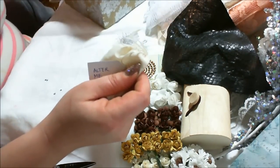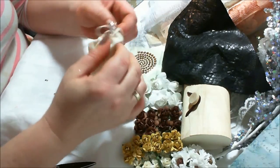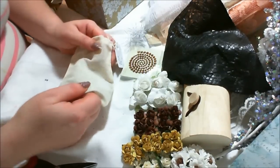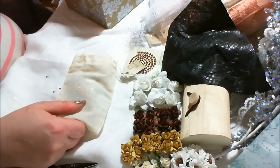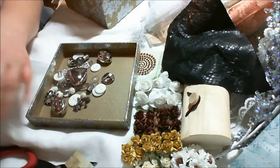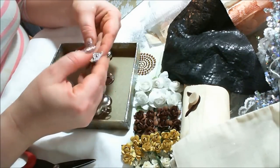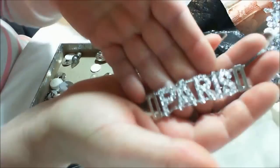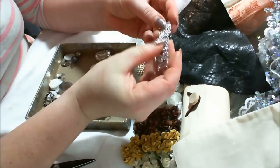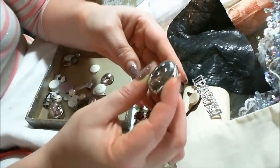Okay. Thank you very much for that, Marta. And it says Alter Me. These little tags are so cute. Oh my goodness gracious, girl. Wow. Okay, I'm supposed to alter the bag. But look at this. Oh, never seen that. Look, it's mesh bling within a letter. It's like mesh bling. That's so cool. Wow.